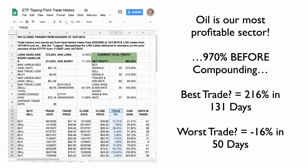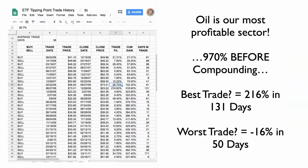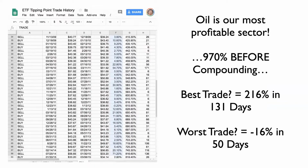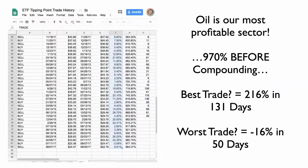So just to show you, this is just a sample of what the oil trades look like. If you wanted to look at them trade by trade, this is going back to 2006. So now nearly 14 years of track record, including for the last several years, we've been trading nearly $100,000 in a live account, posting all the trade confirmations that come up. But oil, we've made 970% before compounding. The best trade was 216% in 131 days. Worst trade, negative 16% in 50 days.